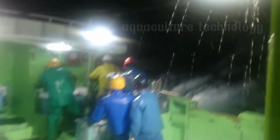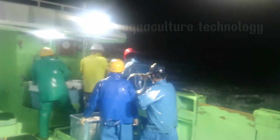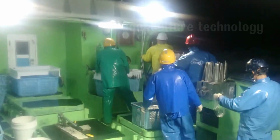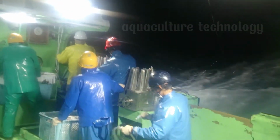International management. The International Commission for the Conservation of Atlantic Tunas, ICCAT, and other organizations have set regulations to limit the catch and size of fish allowed.